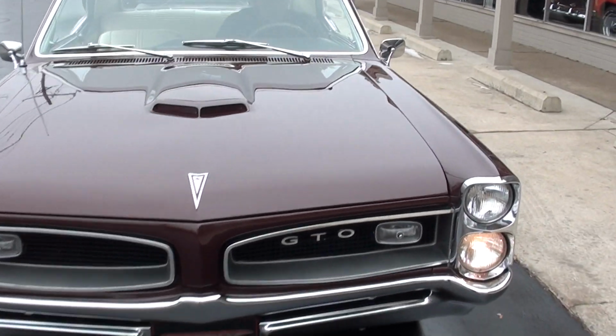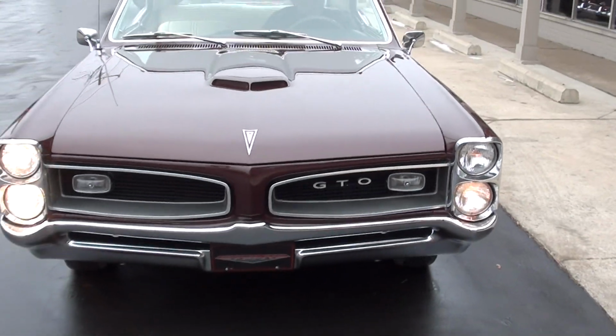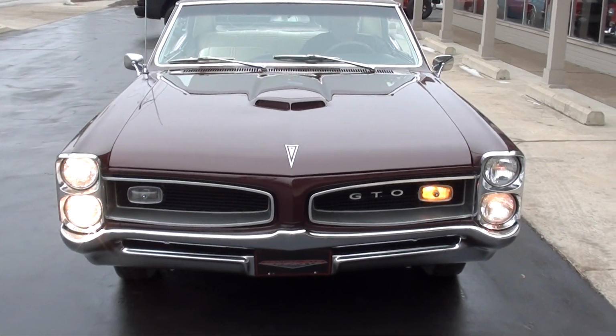Headlights. I know that works. Hold on. Yeah, it's out. It's just they're not making a good connection, guys. Shut your lights off.